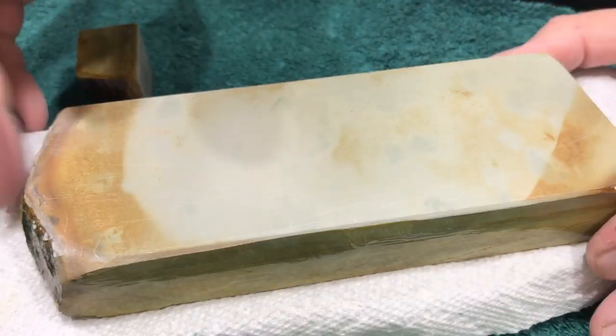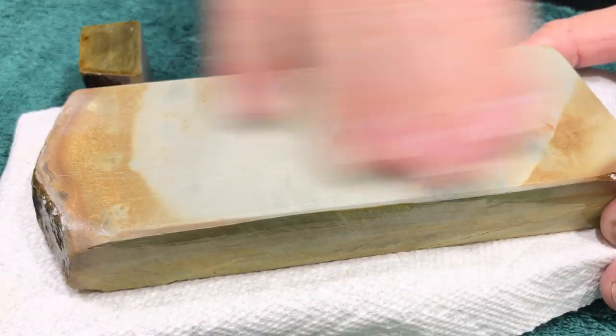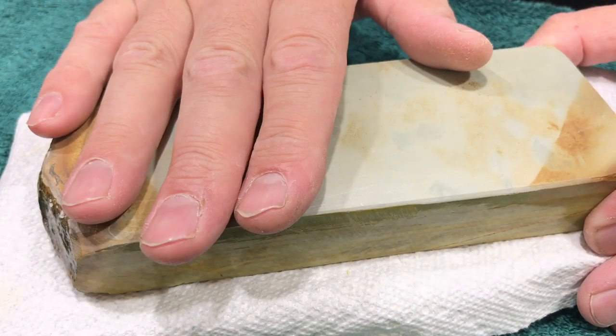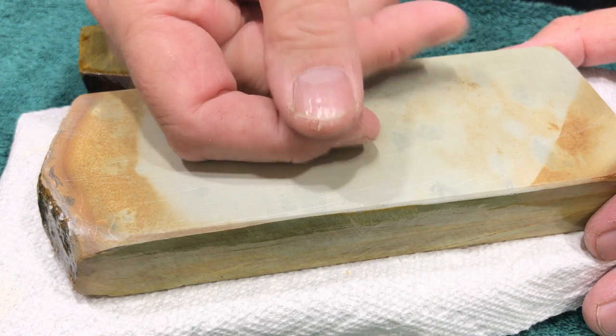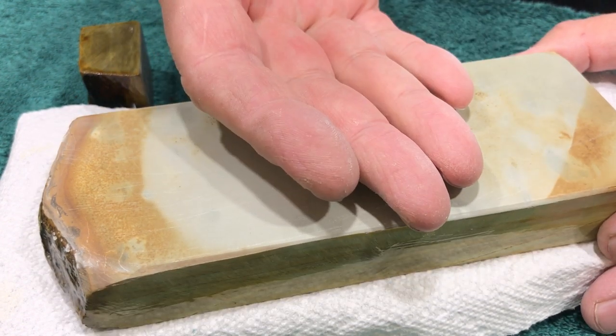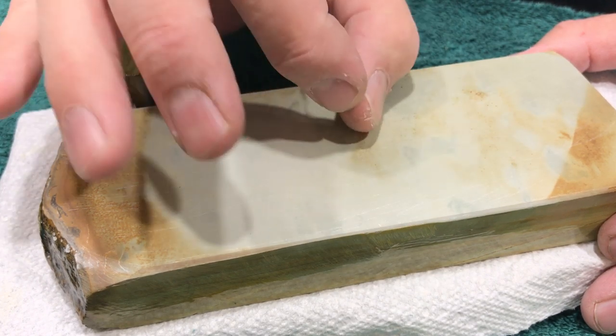This just happens to be a Nakayama, and yeah, it's a great stone. Notice the lack of sparkly kawa. Yes, it's still a Nakayama. And it's a very, very good stone. It's very hard. It has a very particular type of feel to it that I endear. It's a little difficult to work with. The slurry breaks down very slowly. It's a very sharp type of particulate.